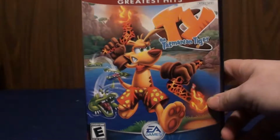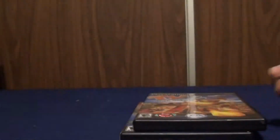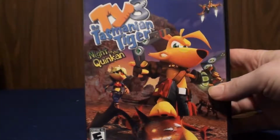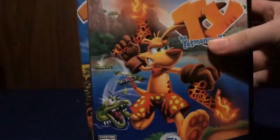It's the Ty the Tasmanian Tiger games. So I actually got all three of them. We have the very first Ty the Tasmanian Tiger, Ty the Tasmanian Tiger 2 Bush Rescue, and Ty the Tasmanian Tiger 3 Night of the Quinkan. I don't know, I know these are like underground platformers kind of for the PS2. But I don't really know a lot about them. It's basically just a 3D platformer. That's really all it is.